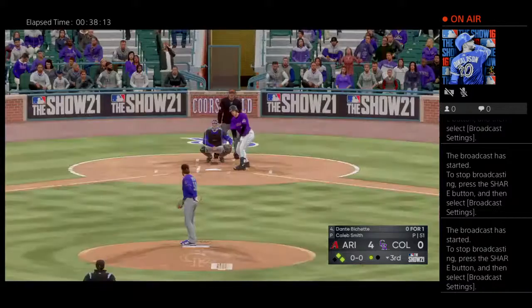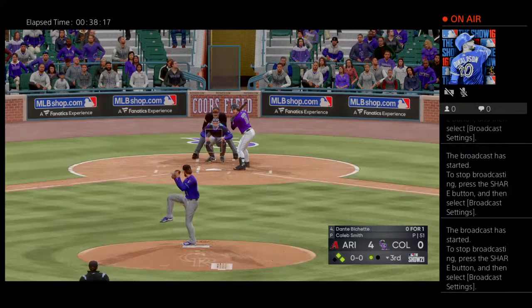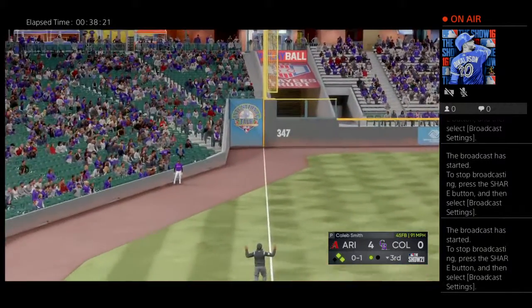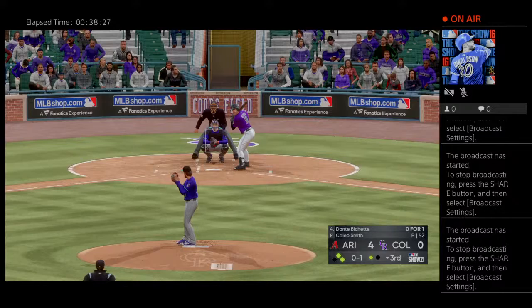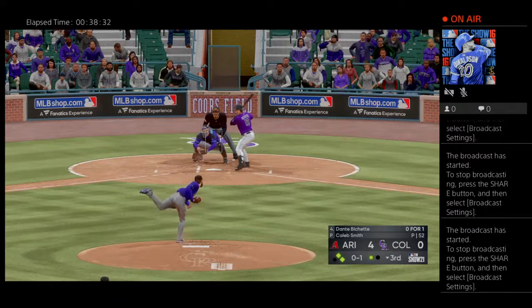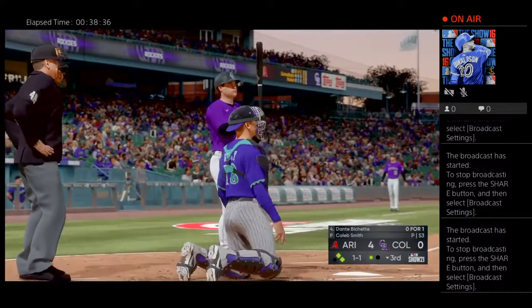Ready now is Dante Bichette, 0 for 1 here in the early going. Now here's the first offering. Swing and a line drive. This is foul for the first strike. Hey, usually the second time through the order, you start seeing an incorporation of some more off-speed stuff. But this guy's locating, feeling really good about his fastball. 2 back-to-back. And it's a ball and a strike to Bichette.